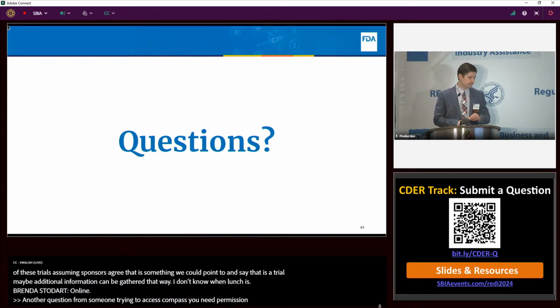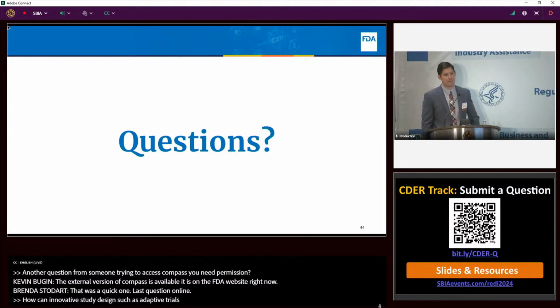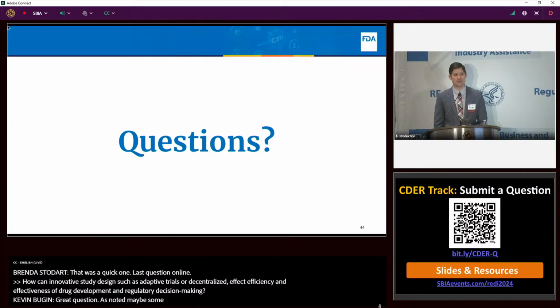How can innovative study designs such as adaptive trials or decentralized trials affect efficiency and effectiveness of drug development and regulatory decision making? Great question. As noted in some of the demonstration programs, I'll use the streamlined trials embedded into practice example. These different approaches can make the trial more optimized, so we don't have unnecessary burden on either the sites or the patients who participate in these clinical trials. When you decrease that burden on what the patients have to do, maybe how far they have to travel, how many visits they have to come in person for, suddenly you make the trials more accessible. And the number one reason trials take so long is enrollment. It takes a long time.